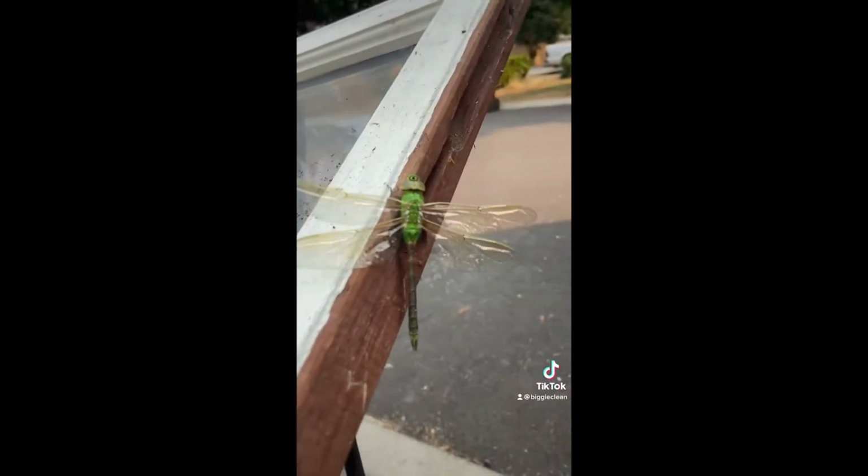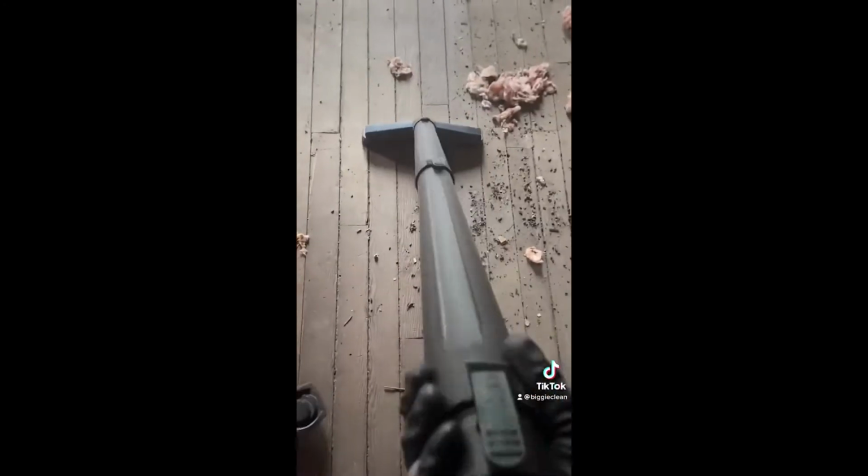It's just usually not worth trying to save in many cases. But halfway through the job, I made a friend with Eric the Dragonfly. But then he got bored and he left me, so I was a little bit sad about that.